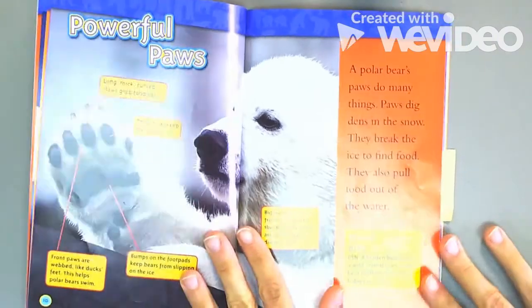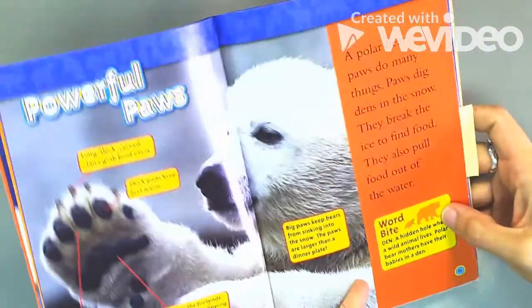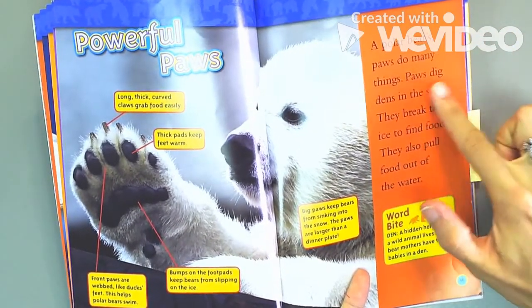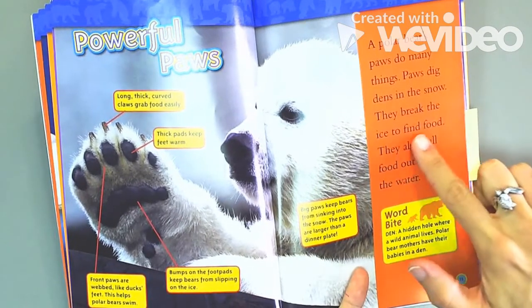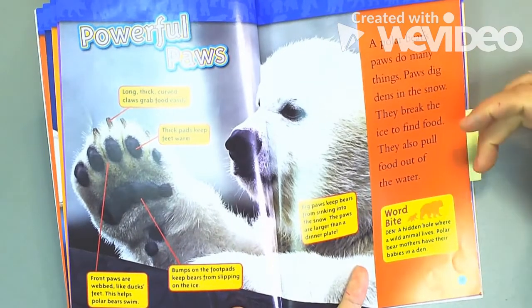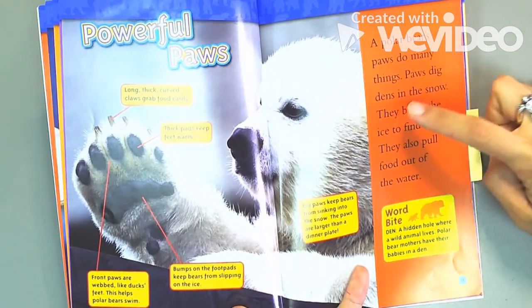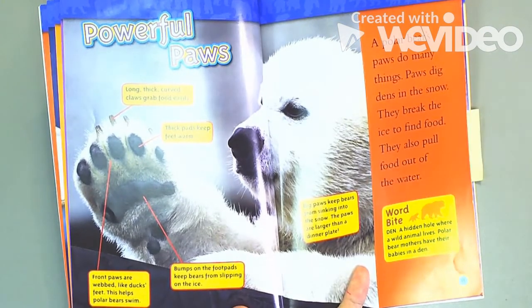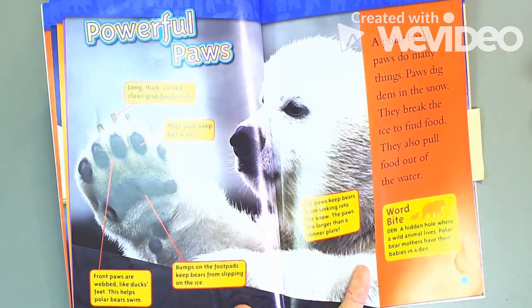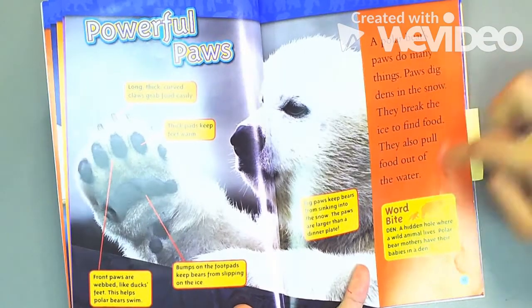So let me show you in our Polar Bears book what this looks like and kind of explain what I mean. So here we see the page about powerful paws, and we can see that it says, a polar bear's paws do many things. Paws dig dens in the snow. They break the ice to find food. They also pull food out of the water. Okay, so in this little section we have two pronouns, they and they, okay? Now, they, what does they refer to? The polar bear's paws, right? That's kind of what this whole section is about.